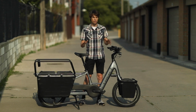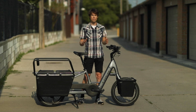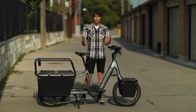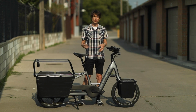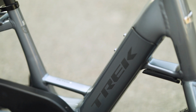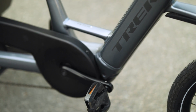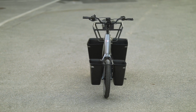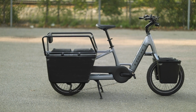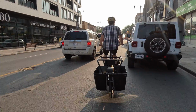I should give you a bit of background. We were actually car-free up until about 2 years ago. We would rent when we needed to or use car shares, but we're pretty good at getting around and getting everything done on 2 wheels. So I thought, maybe we're a bit advanced for the Fetch Plus. It turns out that's not the case.